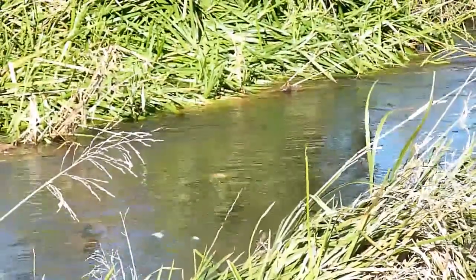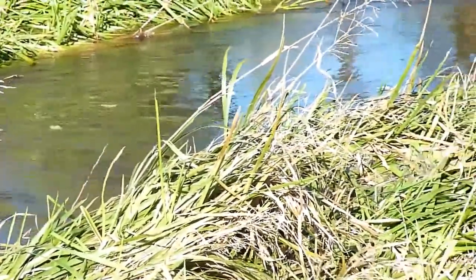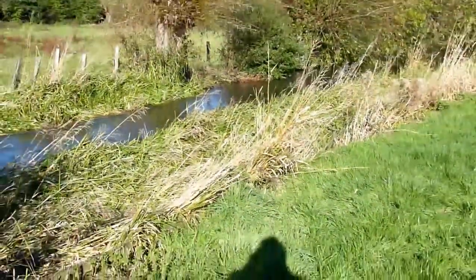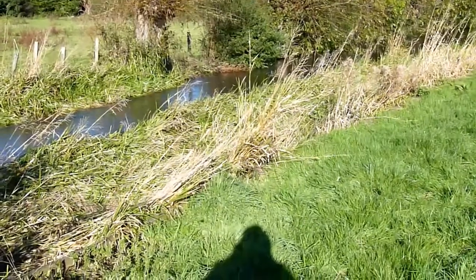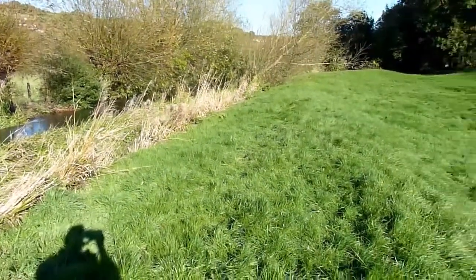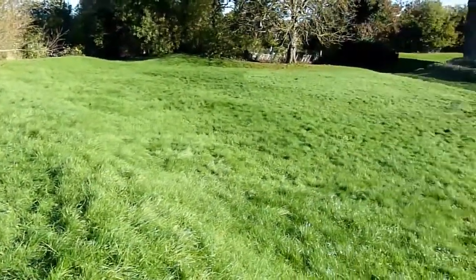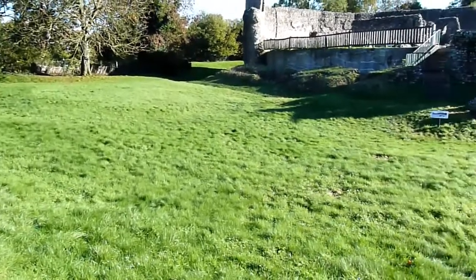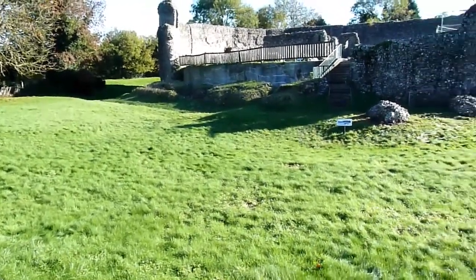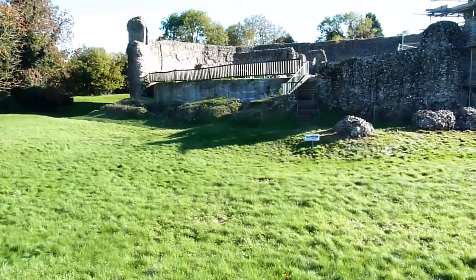And this is further downstream, not particularly wide there or particularly deep, but this is by the castle. And in times gone by, and certainly when the castle was first built, this banking there wouldn't have existed, and the river would have flooded straight across to the castle, which you can see there is an island. It's a man-made island, and the wall has fallen there.